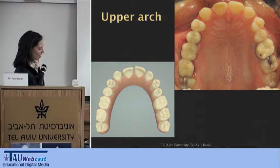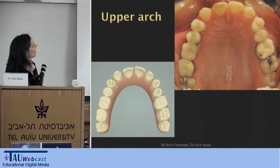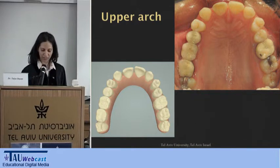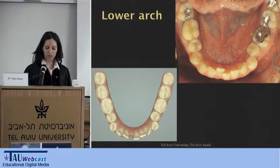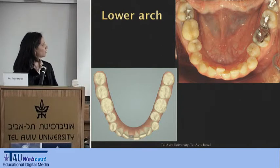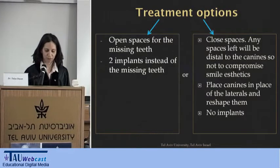The upper arch is slightly asymmetric and it has 6 millimeters of space in the anterior area. The lower arch, you can see moderate crowding, and you can see some bad restorations that need to be replaced.